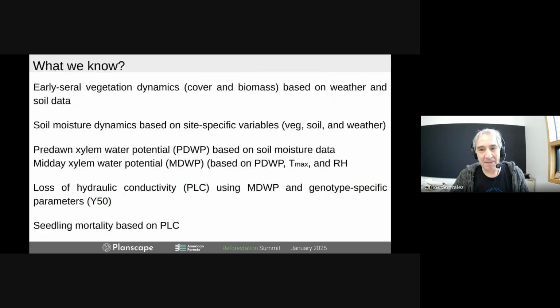Next. What we know is that we can predict early seral vegetation dynamics, cover, height and biomass based on weather and soil. Then we can predict the changes in soil moisture because we know the water use of that vegetation. We can predict pre-dawn water potential, midday water potential, and then the impact of that on percent loss of hydraulic conductivity. Then we incorporate the genotype-specific families or species vulnerability to cavitation indexes, and then we can predict the percent loss of hydraulic conductivity for that particular genotype, and then we can predict mortality.